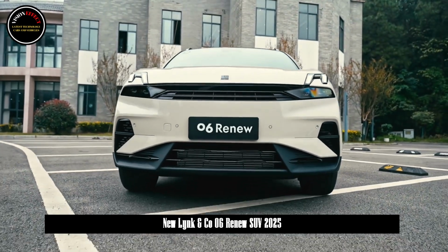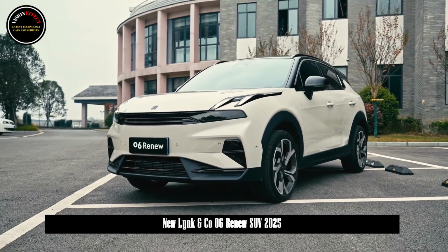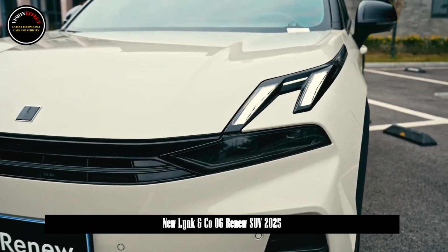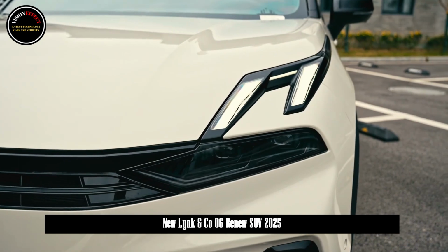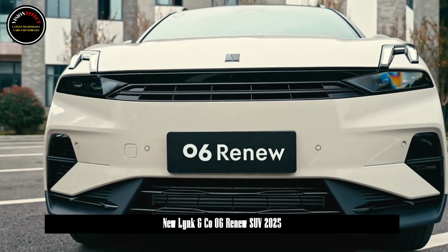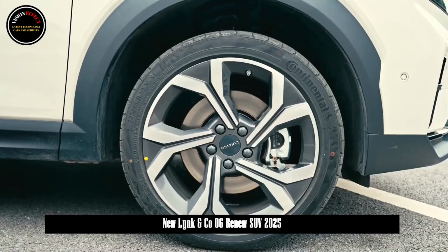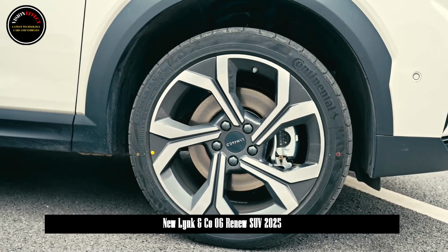The intelligent voice butler Hicks can listen, talk and better understand user needs, adding a thoughtful and friendly atmosphere to the driving process. In addition, Lynk Co. 06 is also equipped with various interesting functions such as karaoke mode, esports area and smart fragrance system, which make the driving process full of endless fun and surprises.